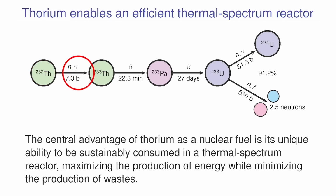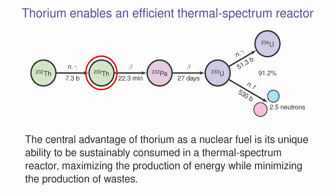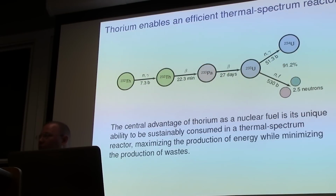It first absorbs a neutron and becomes thorium-233, going from 232 to 233. See, the math's not so hard, just +1. And then that thorium-233 will decay over a period of about half an hour into another element, protactinium-233. And protactinium is a naturally occurring material. It's part of the decay chain of uranium-235. But that's protactinium-231. It's got something like, I think, a 172,000 year half-life.